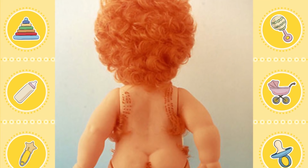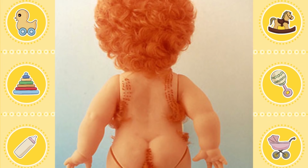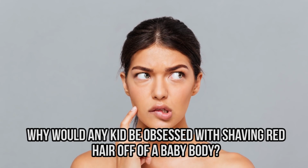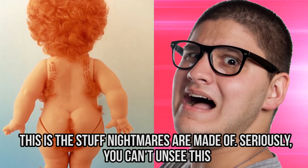And what's with the odd hair wings on the back of its shoulders? If there is a place on this earth where babies look like this, we never want to go there. Why would any kid be obsessed with shaving red hair off of a baby body? And who is giving these kids razors? This is the stuff nightmares are made of. Seriously, you can't unsee this.